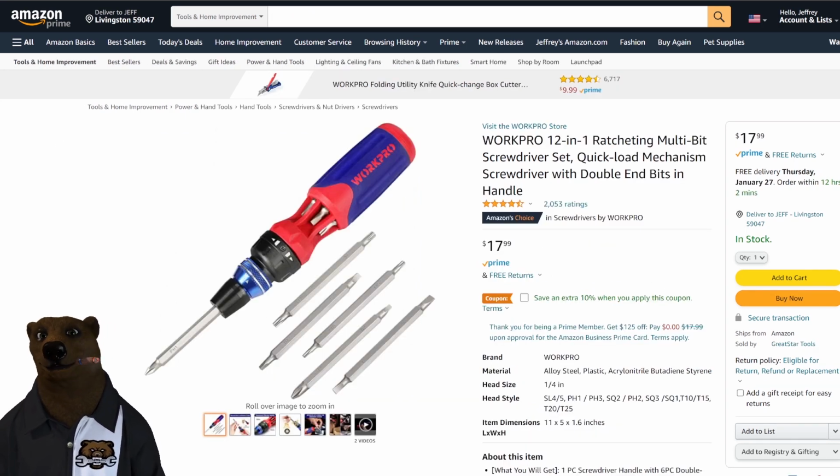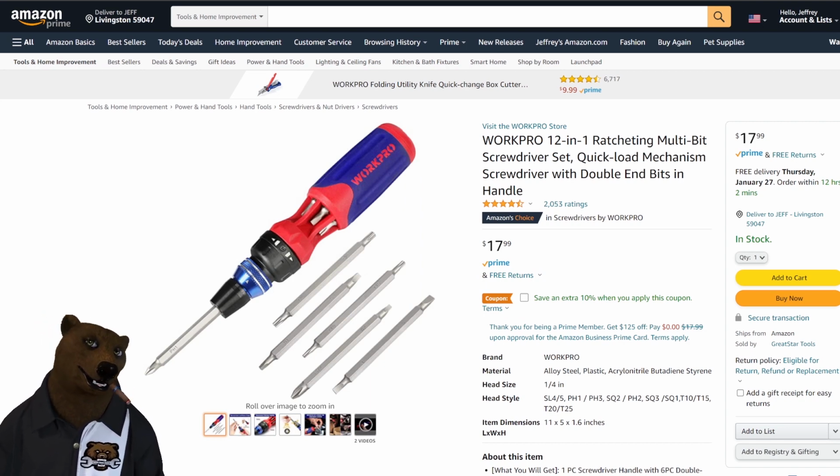Work Pro, you know, our friends at Work Pro, they're really trying to up their game. Check out this nice little multi-bit screwdriver. I haven't had a chance to play with it, but I just saw this. It's very similar to the one I have here, I can never remember the name of this thing, the roll gear that somebody sent to me. Anyway, $18 on this, and you get an extra 10% off when you click the little clicky coupon right there.